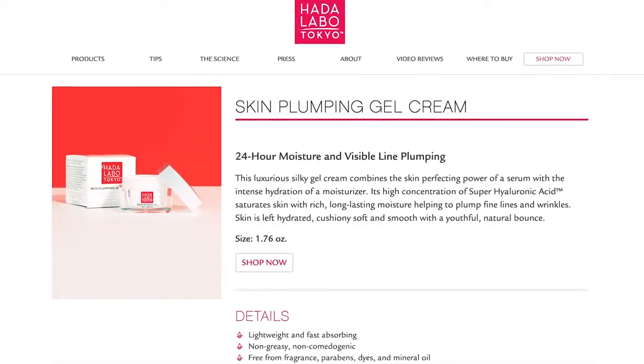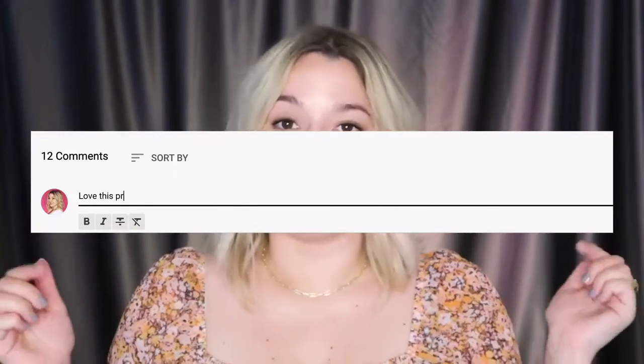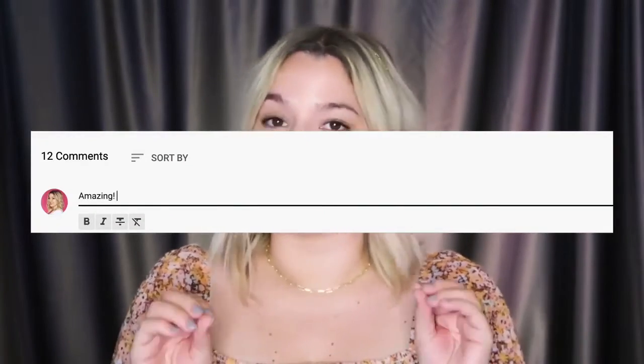The third product I wanted to mention to you guys is the Hyaluronic Skin Plumping Gel Cream. Now, this is another super expensive product. You're gonna be paying about $23 for 1.76 fluid ounces. However, this product gets rave reviews and it is infused with hyaluronic acid, which you know I love, and also collagen, so it's got those good extras in it as well. It's gonna really make your skin look nice and plump on the surface.